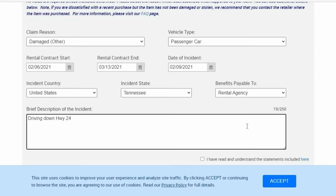Driving down Highway 24. I could talk, but I'm not about to type this out while I'm talking because I type slow. What I was saying was, this is a continuation, because I started the video and I stopped here to go get the rental contract. It says driving down Highway 24 in Tennessee around 11 p.m.